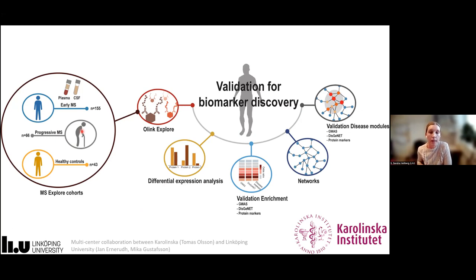And this is just a schematic of the analysis pipeline that we have used so far. So after differential expression analysis, we validate the results using enrichment of disease-associated genes and proteins that are derived from different sources. And this then serves as a guide for the downstream analysis where we're using networks and disease modules, which I will explain shortly.